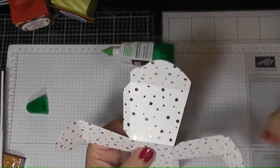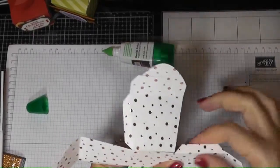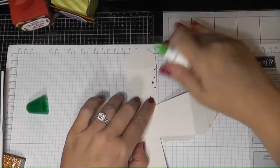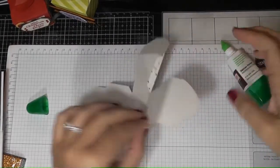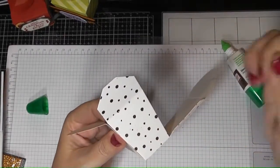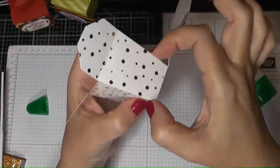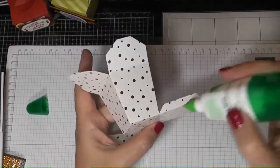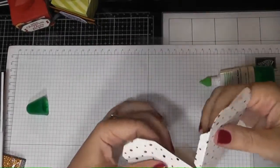And then all I'm going to do after that, oops, I forgot to fold this one down, and now my fingers are sticky, is I am just going to take it and glue it together. Just put a little bit of glue on that flap here, bring it together, and hold it for just a second. A little bit of glue on this one here, and glue it together.